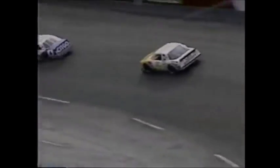Welcome back to Bristol International Raceway, where we are 477 laps into this 500-lap race. The leader is Bill Elliott. Second, this car right here, Jeff Bodine. And third, the only other car on the lead lap is Mark Martin. Well, let's go to the pit area for conversation with Ernie Elliott.